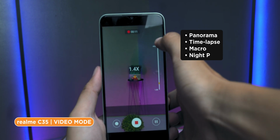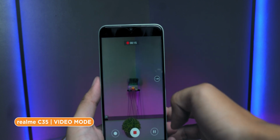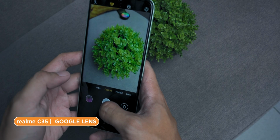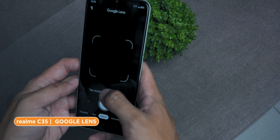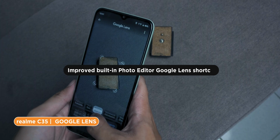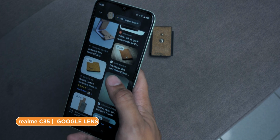We've also checked that the realme C35 offers anti-banding of 50Hz to 60Hz to the appearance of vertical or horizontal lines when photographing images on TV and monitor screens. Aside from this is an AI scene recognition in which the camera automatically adjusts its settings depending on the setup of your background. The camera software includes updates like an improved built-in photo editor and a shortcut for Google Lens for image searching. You can also access this by going to the camera app.